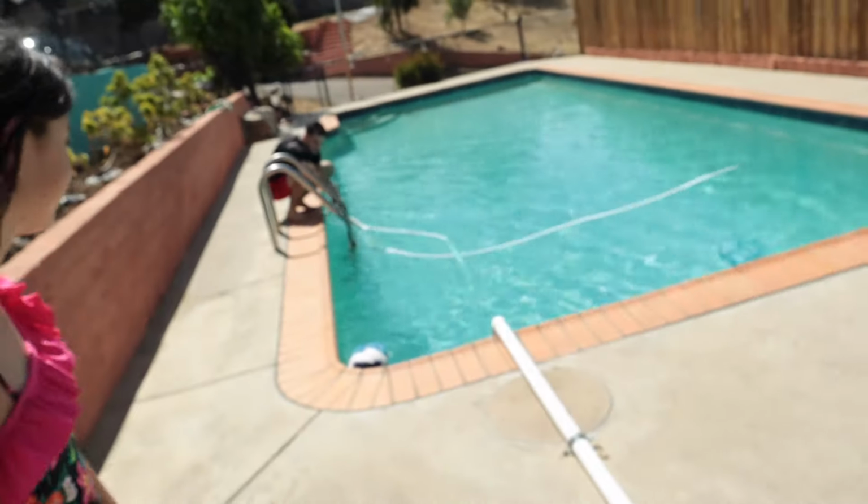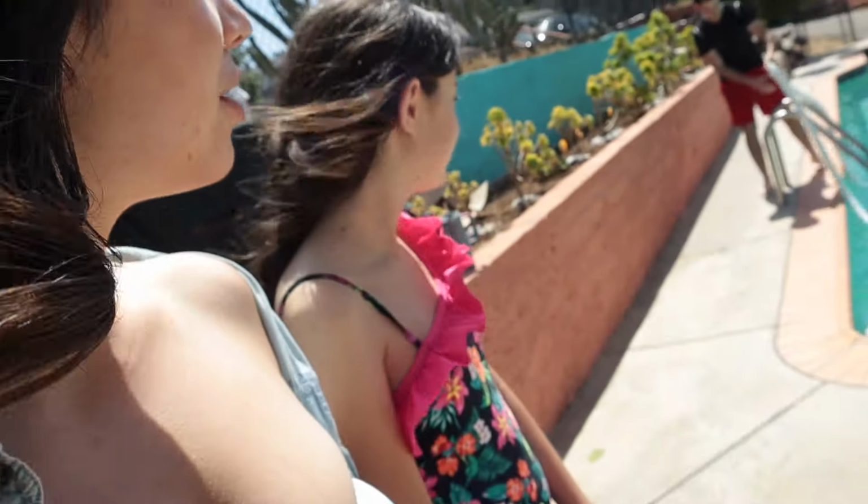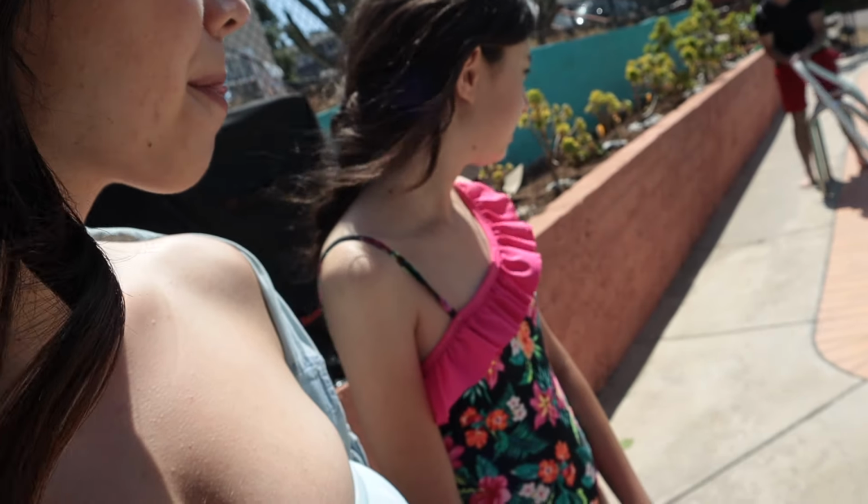Weather for a pool day. Yeah. My brother's trying to move the pool thingy out of the pool. He's trying to cannonball or what? No, don't take it. Yeah, you can take that out. But don't take it completely out.